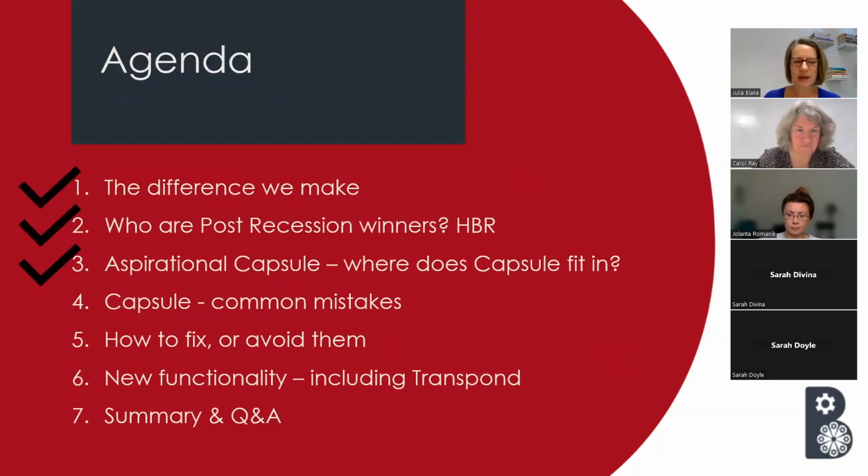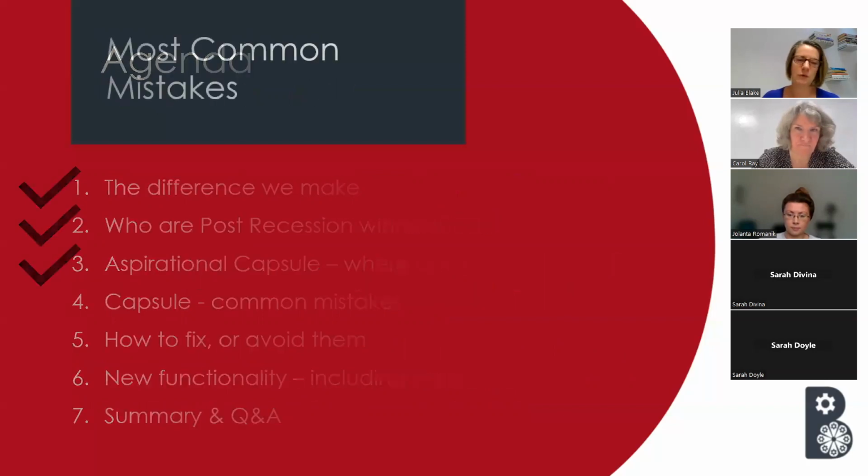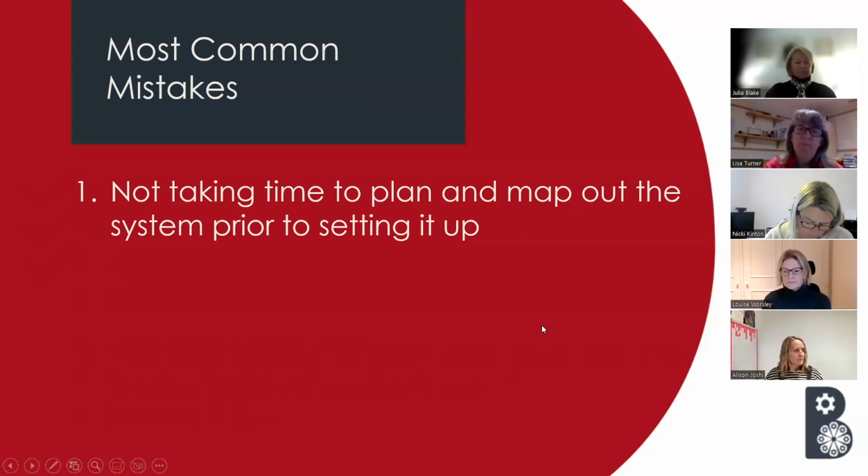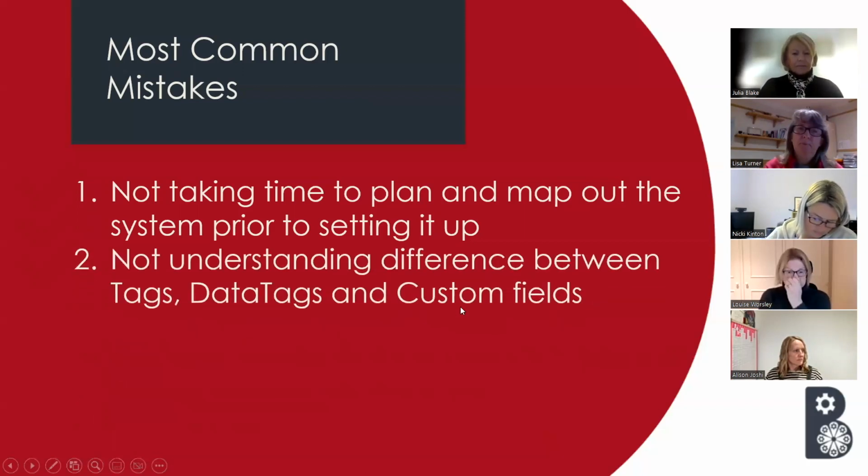So we've already looked at the difference we make, who are the post-recession winners, and we've looked at an aspirational Capsule. So let's have a look at the common mistakes that I see people make with Capsule. The first one is not taking the time to plan and map out the system prior to setting it up. I'm as guilty as the next person of just wanting to jump in and set it up and look at these systems and have a play. But it really does pay dividends to actually take the time and map it out prior to setting it up. So have a good think about it, and we'll be touching on this in the how to avoid these common mistakes.